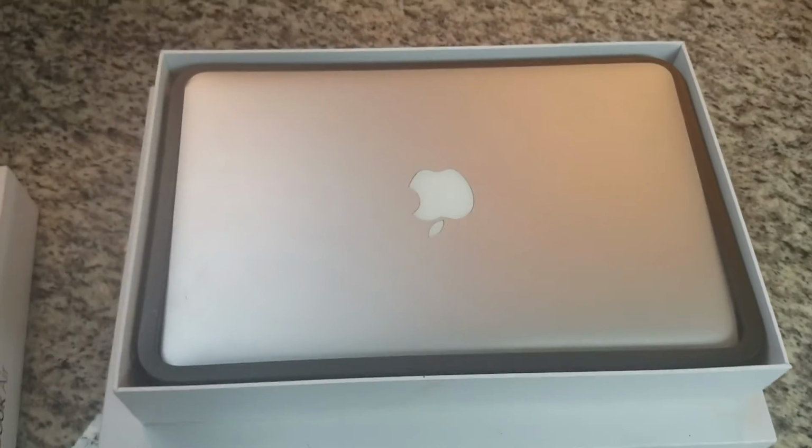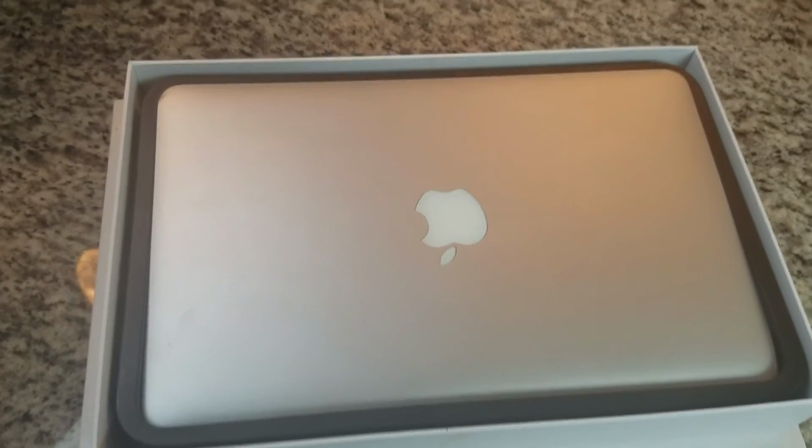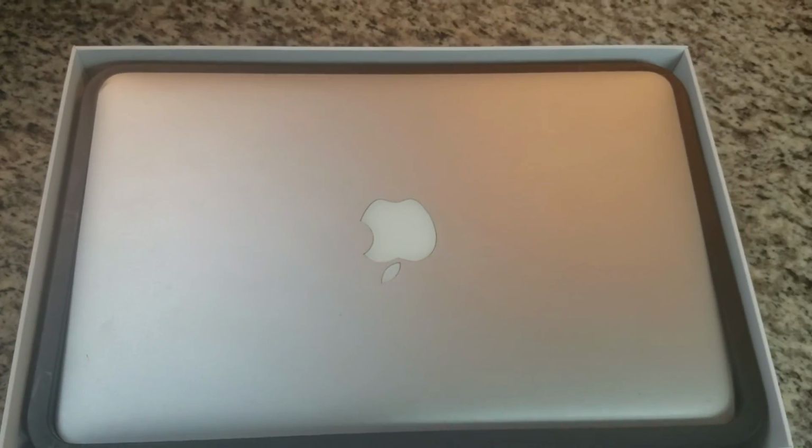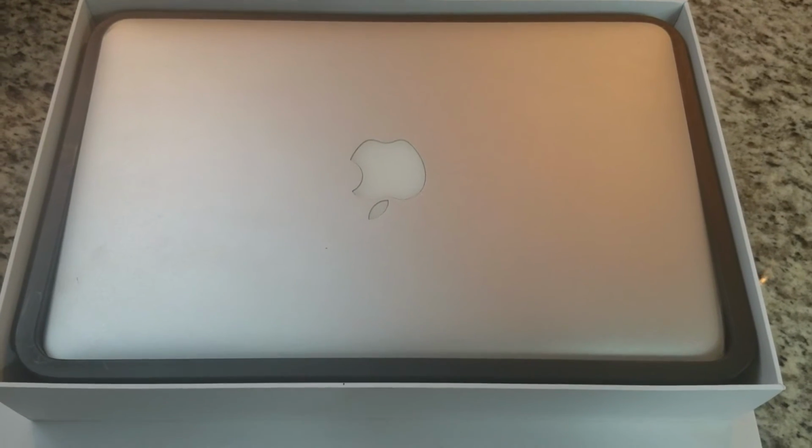Okay, so this is the unit. Now this unit has a little bit of wear and tear on it. I'm going to show you guys some of the distressing. There's a little tiny dent here, and then there's also a little tiny dent on this side, if you can see that. Let's hope this comes into focus. So yeah, there's a tiny dent there. But other than that, the machine itself is in mint condition. It functions perfectly. The operation is impeccable.